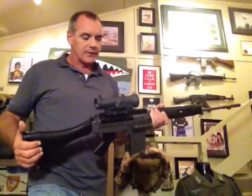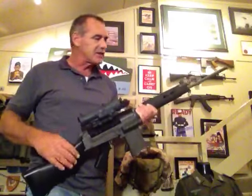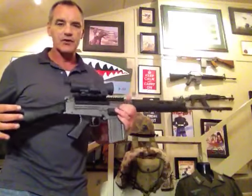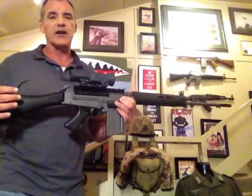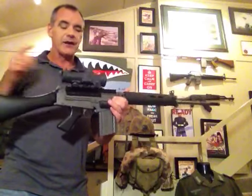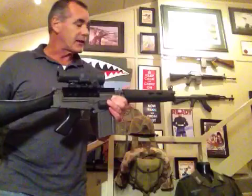The combination of the optic with a decent self-loading rifle, and this is a new barrel, it's been refurbished, shoots extremely accurately at 600 metres, and I'm starting to push out now, climbing towards 700, 800 metres, and this optic is going to be the thing that makes the difference.